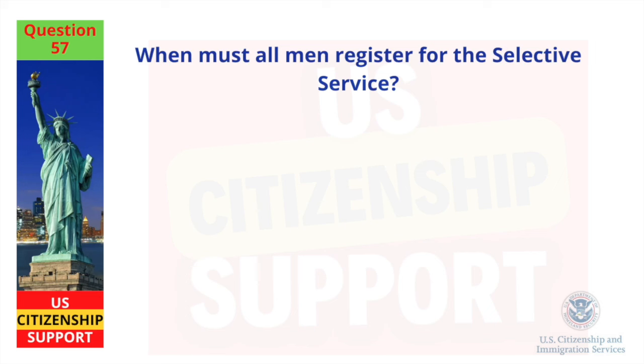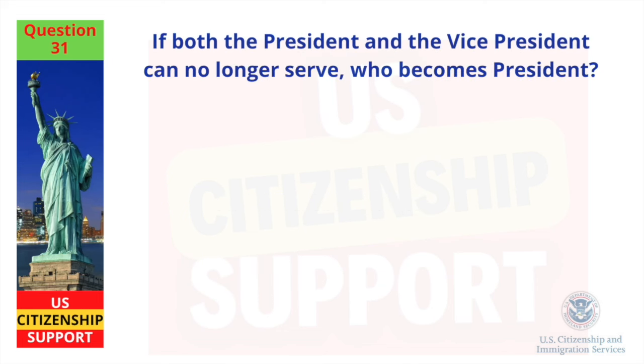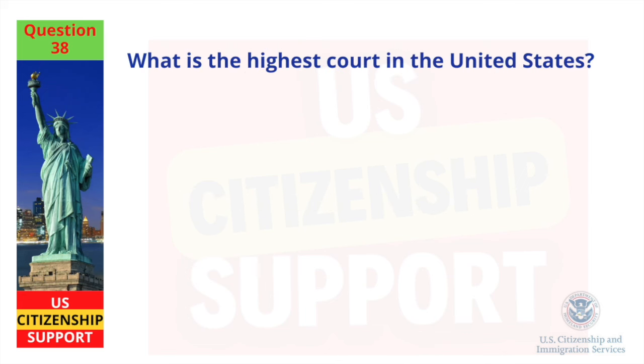When must all men register for the Selective Service? At age 18. If both the President and the Vice President can no longer serve, who becomes President? The Speaker of the House. What is the highest court in the United States? The Supreme Court.